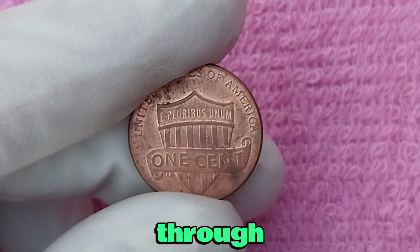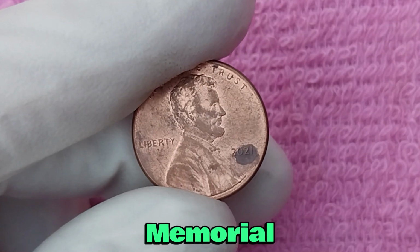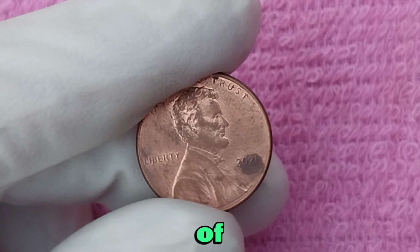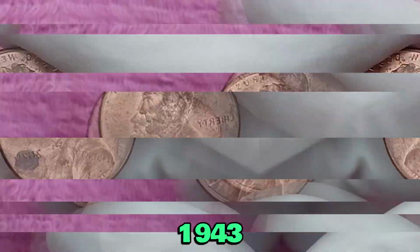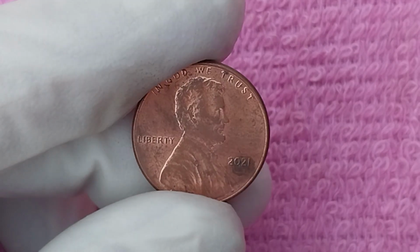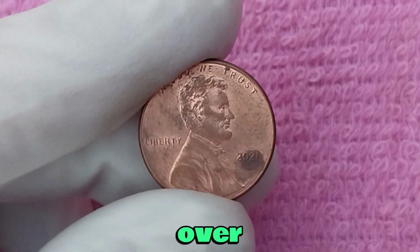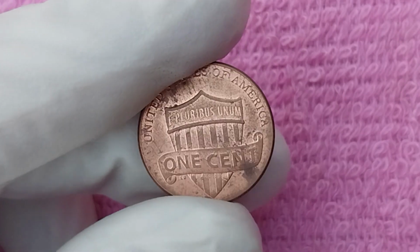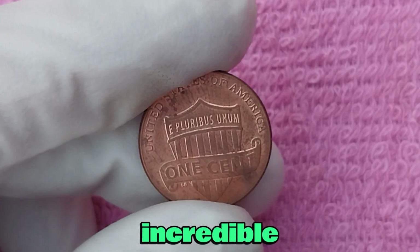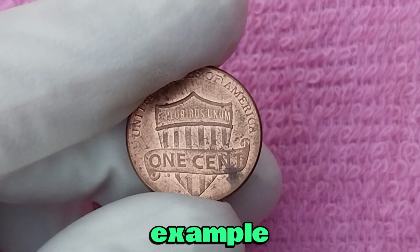In the years since, the penny has gone through many changes, from the wheat penny 1909-1958 to the memorial reverse 1959-2008 to the current shield reverse design. Some of these coins, like the 1943 copper penny, are already worth hundreds of thousands of dollars. Others, like the 1955 double die, have sold for over $100,000. So it's not at all unprecedented for a 1-cent coin to reach incredible values, and the 2021 Liberty 1 cent might just be the latest example.